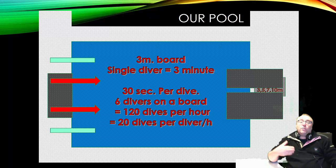Let's give the divers 3 minutes. With 3 minutes we can fit in 2 extra divers. We're still making 120 dives per hour, but now the number of dives per diver is 20 dives per hour. That's not much. Not if you say, hey, let's do the program 3 times. So you have a 10 dives program. You want to complete it 3 times. Then you need 1.5 hours.